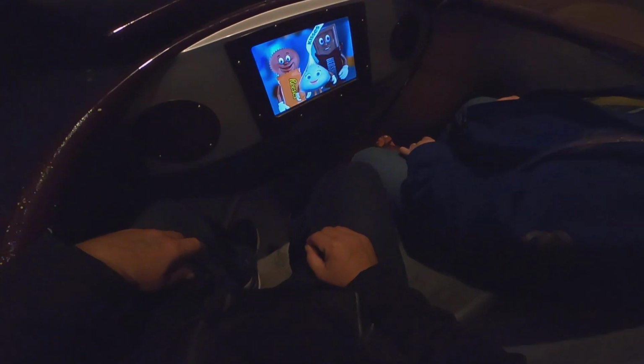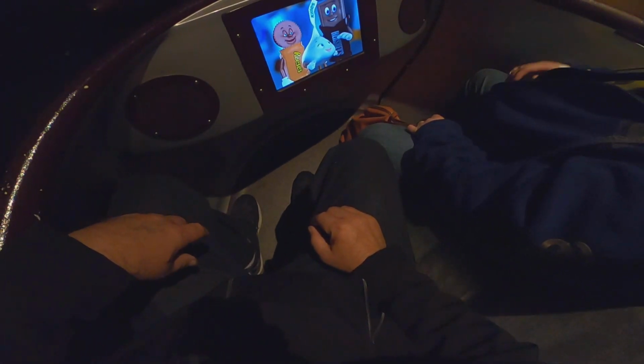Hershey's Chocolate Factory Tour. For your safety, please remain seated with your hands and feet inside the vehicle at all times. We're on our way to the Hershey's Chocolate Factory. Your guide will meet you at the entrance. See you inside.